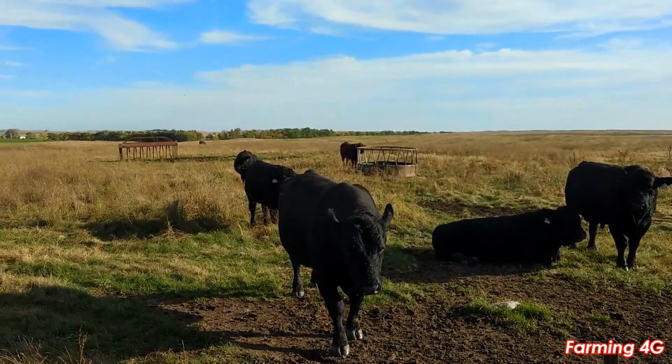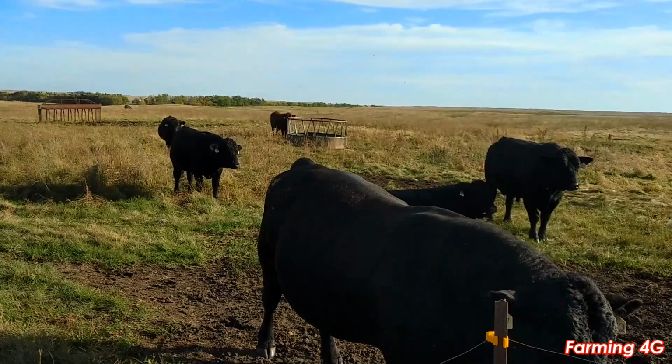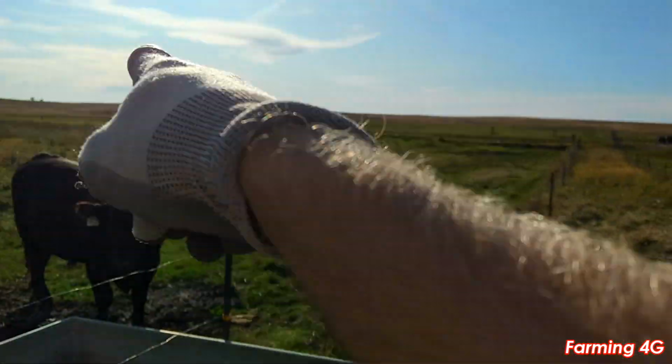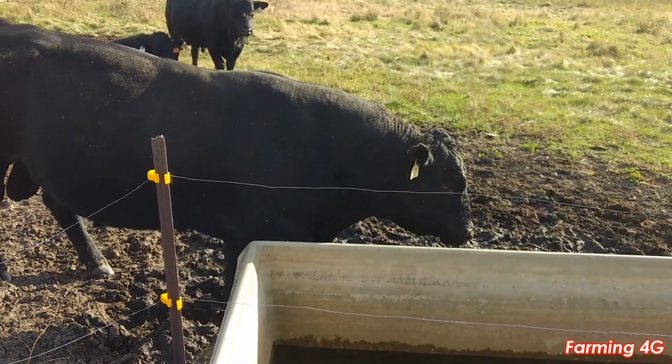All nine are here. There's one off there, and there's one over there yet. There, he's way out there. Fence still works yet, so I just tested the end of the fence there. That's the end of the line right there, so it's sparking. Pretty sure he's the boss. Hey, bud.